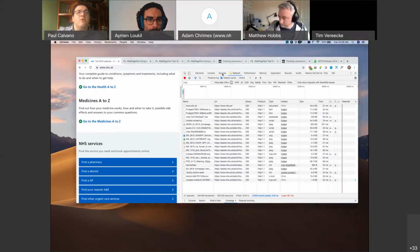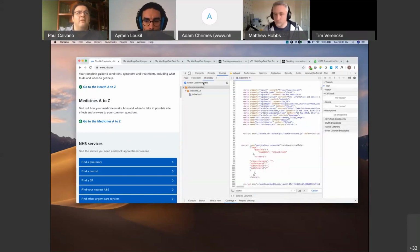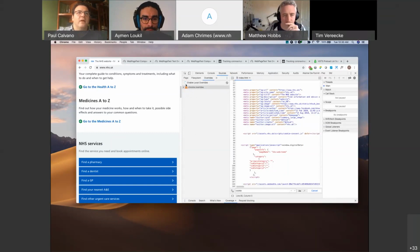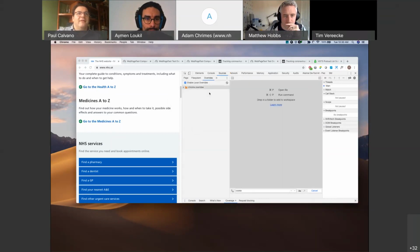Cool. By the way, one more note on the local overrides here. Make sure that you either delete your file when you're done, or you uncheck enable local overrides. Otherwise, you will wind up scratching your head at some point, wondering why the changes you've implemented in production aren't showing up in your browser. So you can either just delete the file or disable the local overrides. But this is a really fantastic way of being able to test your changes locally without having to deploy anything. But you just want to make sure that you don't shoot yourself in the foot by leaving it there.